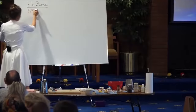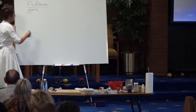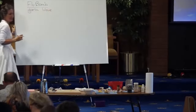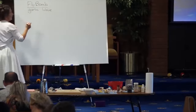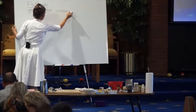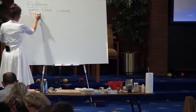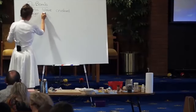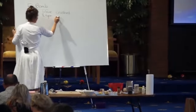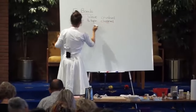Garlic. Now, someone who loves garlic might have 2 cloves, but approximately 1 clove. And if I was doing it for a child, I'd use a very tiny little clove, and that's crushed. The next ingredient is ginger, and we'll be talking about ginger this evening. And this is about 1/4 teaspoon, and that's finely chopped. So they're the first 2 ingredients in the flu bomb.